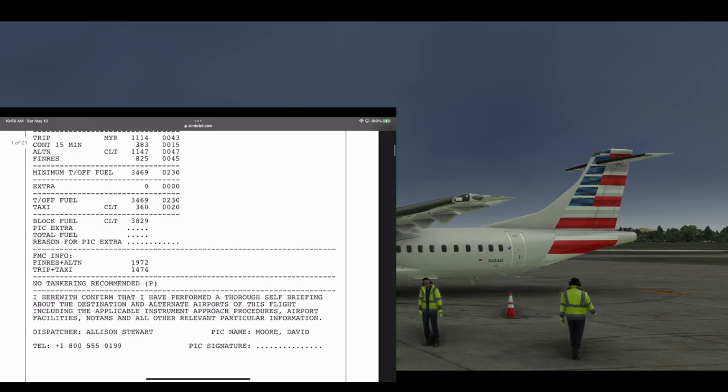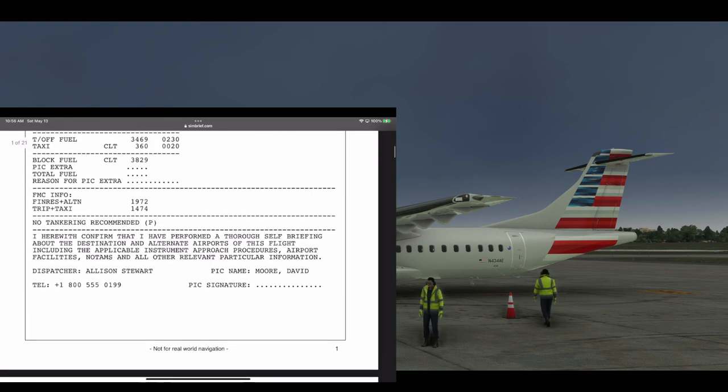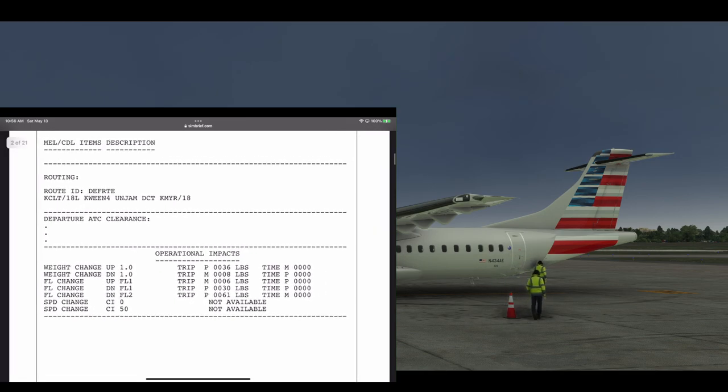We'll have trip and taxi fuel of 1,474 with reserve and alternates of 1,972. That gives us our 3,829. Route out of here, we'll be departing 18 left on the Queen 4 departure, Unjam transition, and then direct over to Myrtle Beach. We'll plan for an arrival there on runway 18 into Myrtle Beach.